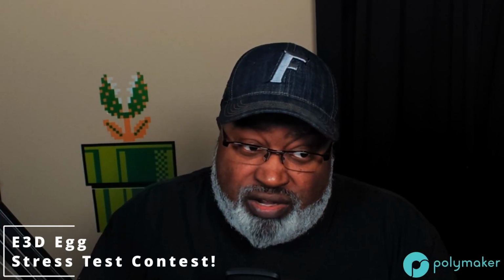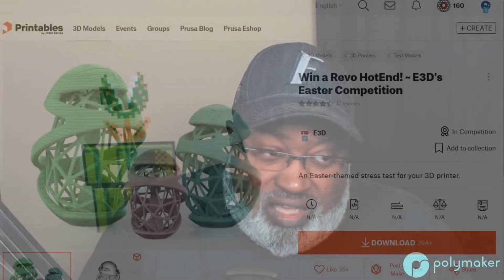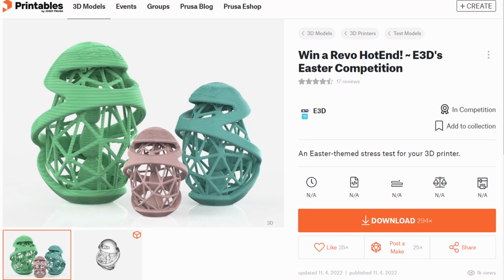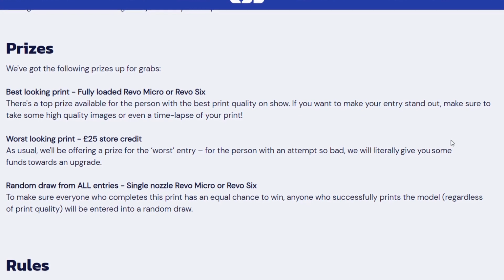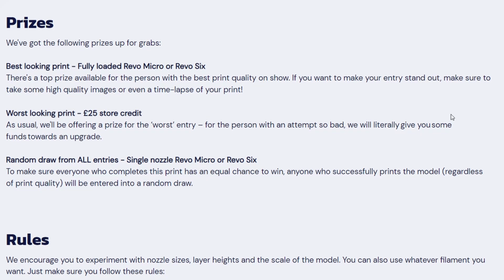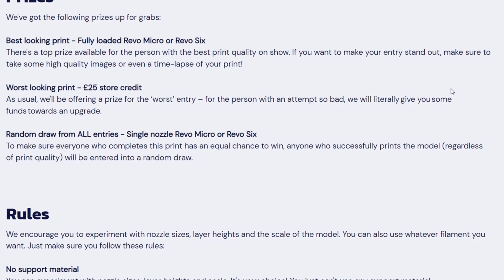The first story I want to talk about has to do with E3D. E3D is running an egg stress test contest, and you can win yourself a Revo Micro or 6 if you win this contest. They're going to be giving away 2 of these. The egg is a stress test print. It's one of the toughest stress tests that they claim they've made. For this competition, you have to print the model that they have linked at printables.com. The rules say you can use whatever nozzle size, layer height, and scale that you want. However, you aren't allowed to use supports or a brim.